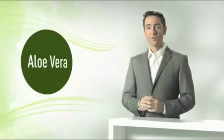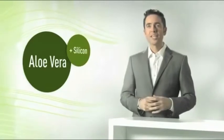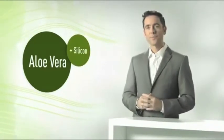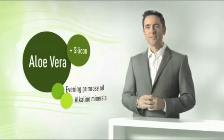So let's review the main points again. The supply of oxygen to our cells is a vital prerequisite for our overall health and also helps to safeguard us against serious illnesses. Aloe vera, with its decongestant effect, improves the oxygen supply. Silicon strengthens the vessel walls and keeps the bloodstream open. Reinforcement comes from evening primrose and basic alkaline minerals. What traditional medicine has known for a long time has now also been confirmed by modern research. Aloe vera improves your oxygen supply and therefore your general health. Because oxygen means life. Place your trust in Aloe vera.